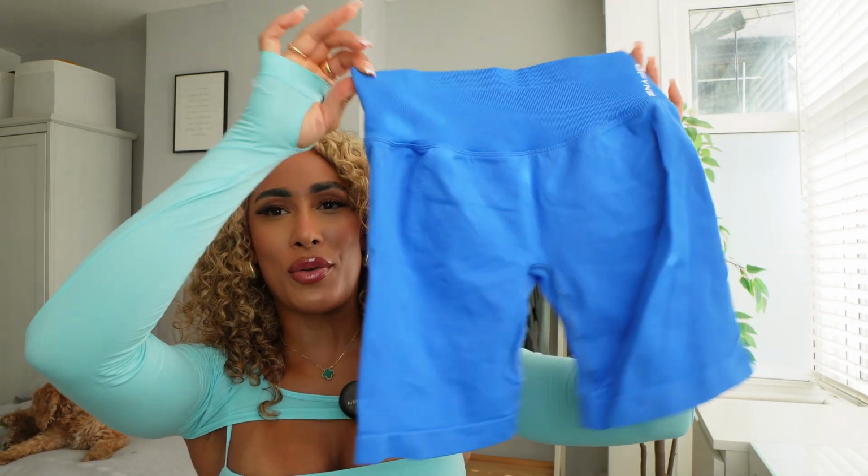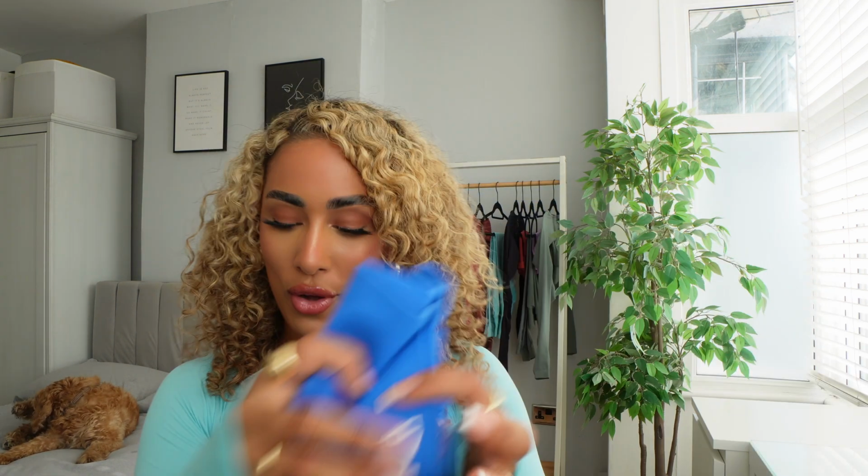This is everybody's fave, cult fave, holy grail, electric blue. This color combo will go crazy. I cannot wait to wear these shorts with this top. Also, Glacier from the new Impact collection literally fits this color palette perfectly. And then lastly, not really a color comparison, just a combo.